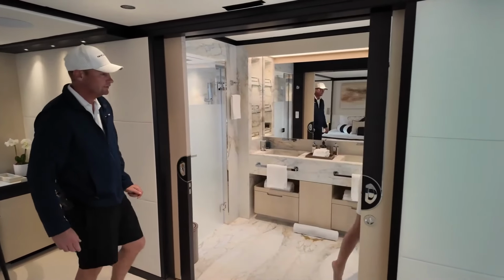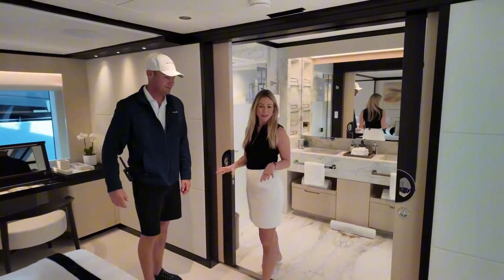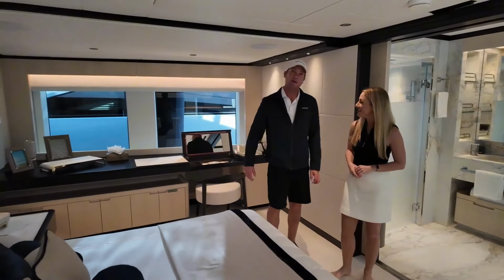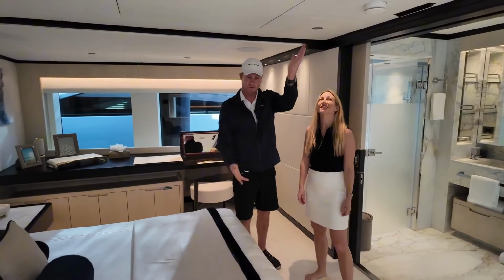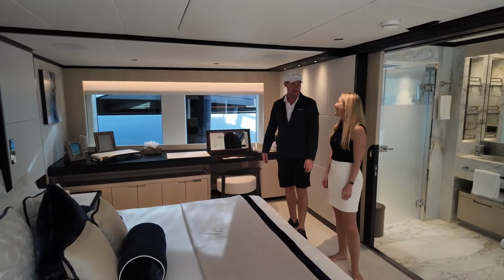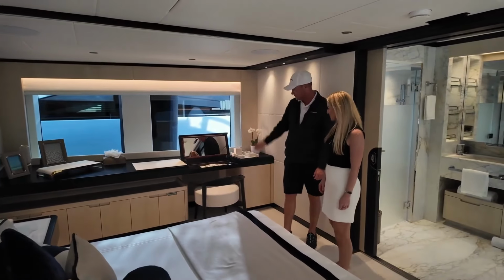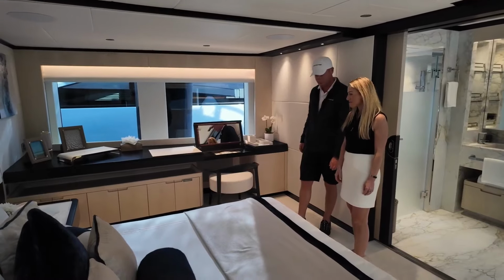Gorgeous, gorgeous ensuite. I love all the marble. Yes, the marble and the cream and the colors. It just feels quite luxurious. And we've got the TV that folds down from the ceiling. It comes down there, so you can watch TV in bed if you like. I love that. That looks quite large. It is quite a large TV. And we've got all the vanity stations here. You can put on your makeup and make yourself look pretty for the evening if you're going out.